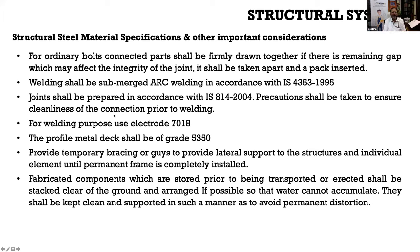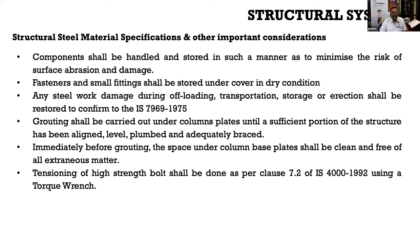Also, one very important thing is that handling of these components needs to be done by a trained workforce, and no component should suffer any damage or distortion during transportation or during erection. I already told you that any steel work damaged during offloading, transportation, storage, or erection, if at all there is any damage, should be restored to conform to IS. There is another standard that covers how, in case of damage during offloading, you restore it to its original form in terms of structural properties, and that can be done through the code.